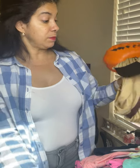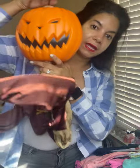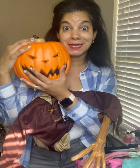I paid $1 and something. And I don't know if this does anything. I guess it just hangs. But then you have this big pumpkin that has the scary monster. I love the fact that next year I'm going to be able to include this, and I only paid 97 cents. Can you guys believe that? This is my greatest find today at Walmart.